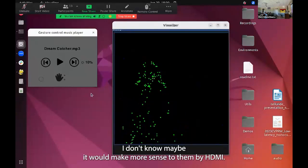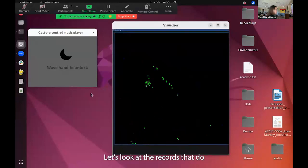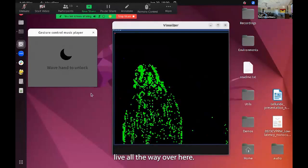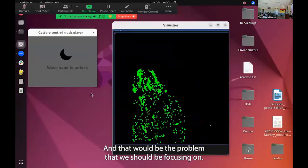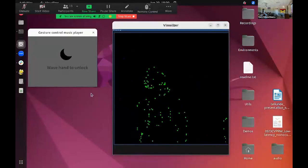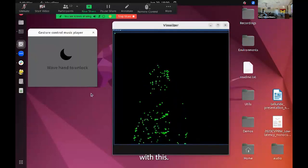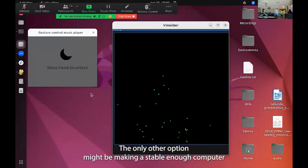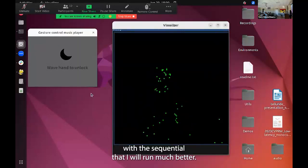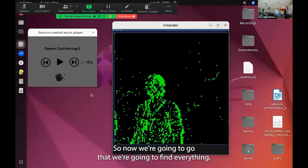I don't know, maybe it would make more sense to connect via HDMI. Yeah, we could look for the live demo. Let's directly connect you. Unfortunately, it's all the way over here. Oh, okay, that would be the problem. I think we have 5-second latency. Yeah, we're about 5 seconds behind, so you can kind of imagine it. The other option might be that you have an Ethernet cable on that computer, which would give a faster connection. Maybe much better. Oh, there we go. And that works.